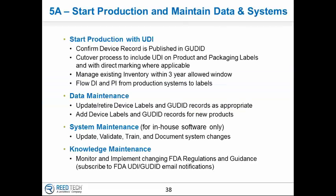And you want to obviously coordinate this event. You can actually ship product families early or incrementally, phase them in once the submissions are made to the FDA. So there's no reason to wait till your full inventory has been identified at the UDI before you cut over all your products. So this can be a phase.